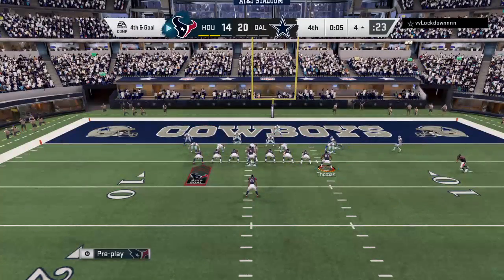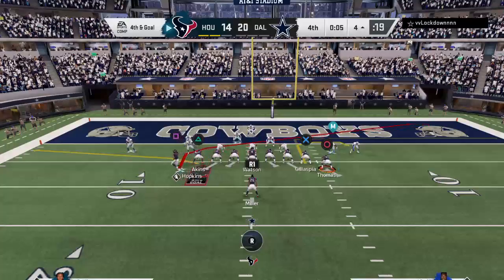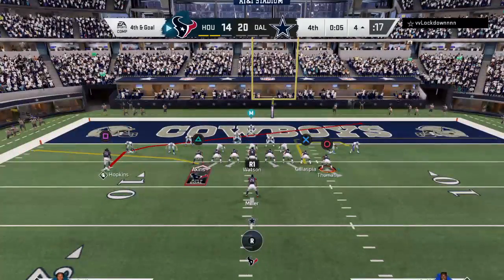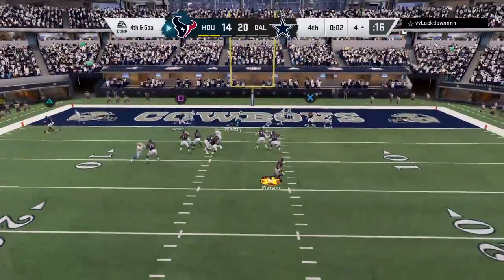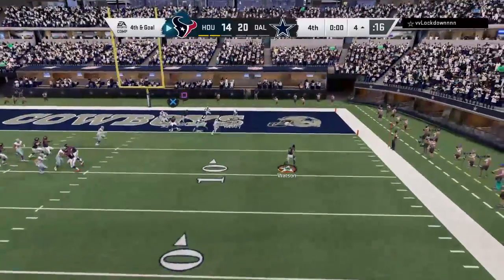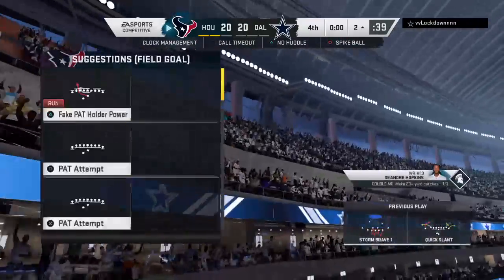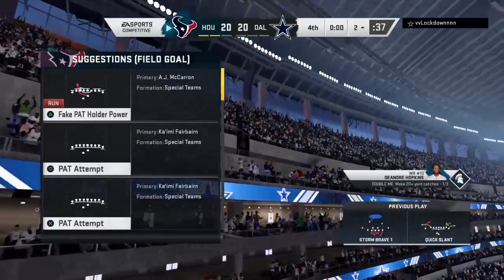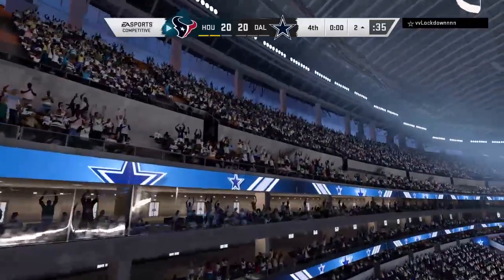Back. Check. Line up. One last throw here for Watson. Escaping the pressure right. And he's into the end zone with no time left on the clock. And they're an extra point away from winning this game.